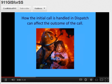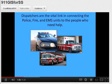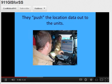How the call is initially handled in dispatch can greatly affect the overall outcome of the call. If it starts out bad in dispatch, it is likely to only get worse for the responders. Dispatchers are the vital link in connecting the police, fire, and emergency medical service units to the people who need help. Through technology, the dispatchers push the location data out to the units and keep them continually updated as things change.